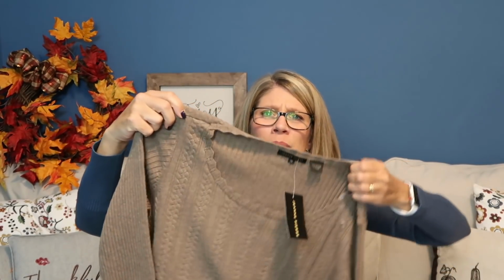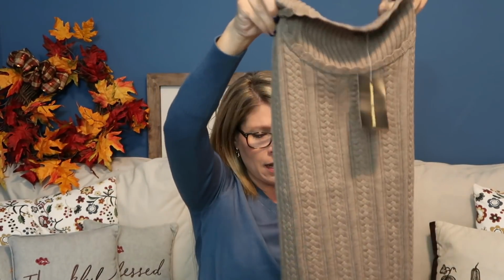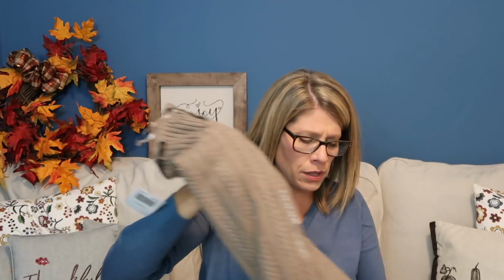This, I don't know. Maybe it's the color. I'm not sure I look good in this color, and it just wasn't my favorite. Unfortunately, because I love the design, I love the pattern, I think maybe if it were red or blue or even black or just not this wheat gray, taupey tan color. For me, I wasn't a fan of it. So we're not going to keep it.